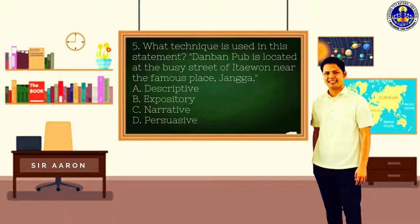And lastly, for number 5, what technique is used in this statement? Dan Dan Pub is located at the busy street of Itaewon near the famous place Jangga. A. Descriptive. B. Expository. C. Narrative. D. Persuasive.